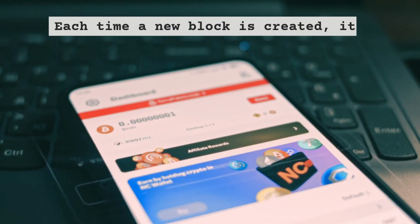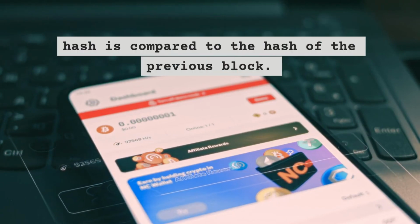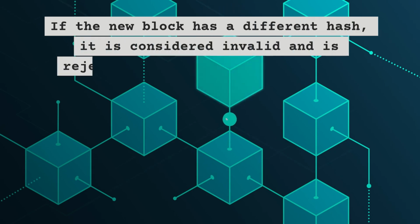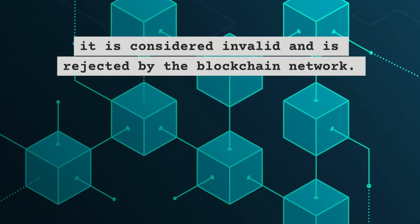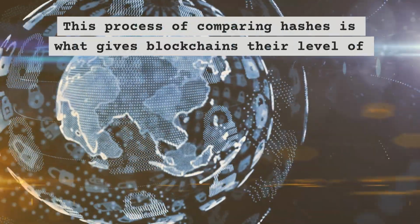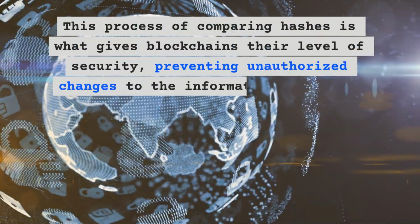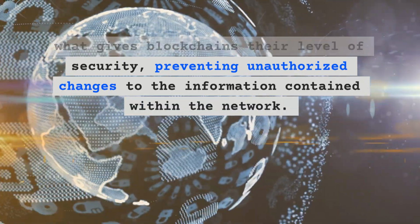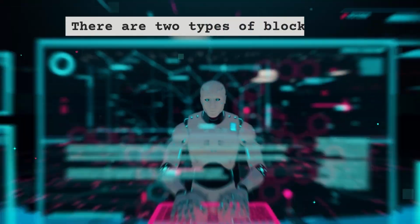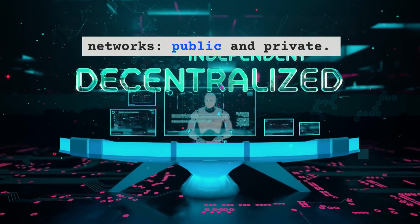Each time a new block is created, its hash is compared to the hash of the previous block. If the new block has a different hash, it is considered invalid and is rejected by the blockchain network. This process of comparing hashes is what gives blockchains their level of security, preventing unauthorized changes to the information contained within the network. There are two types of blockchain networks: public and private.